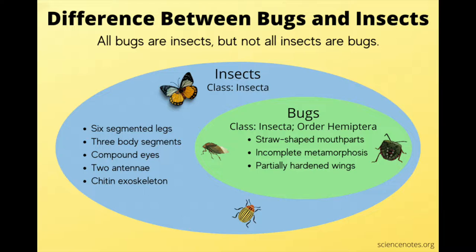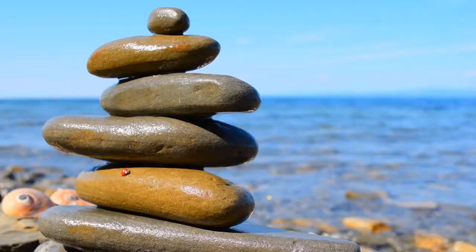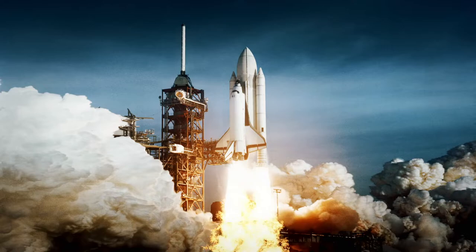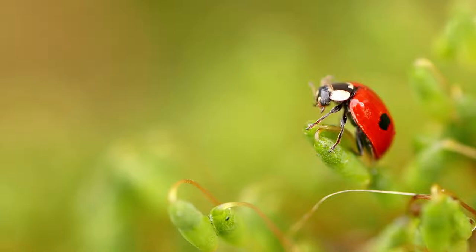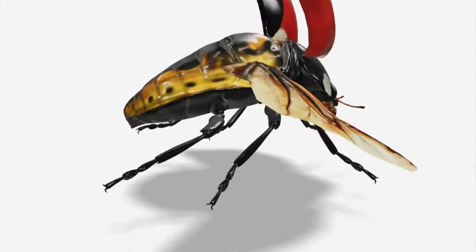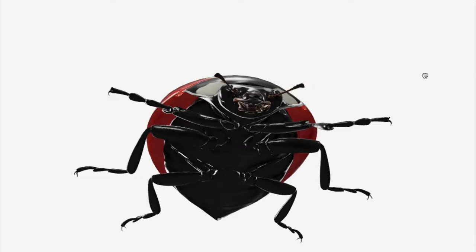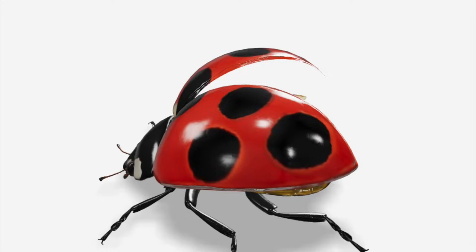Is a ladybug a bug or an insect? All insects are bugs. Not all bugs are insects. There's 5,000 types of ladybugs. Ladybugs live all over Earth. And NASA even sent ladybugs to outer space. But are ladybugs bugs or insects? Let's take a look. 6 legs. Check. Head, body, thorax. Check. Wings. Check. Ladybugs are insects.